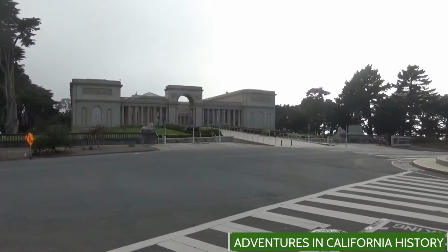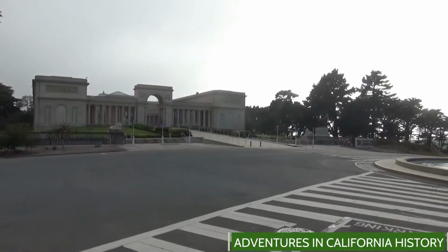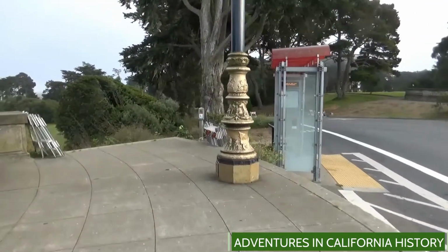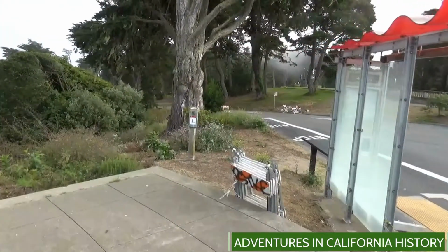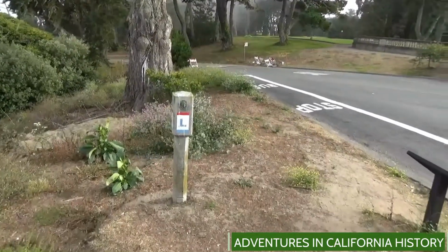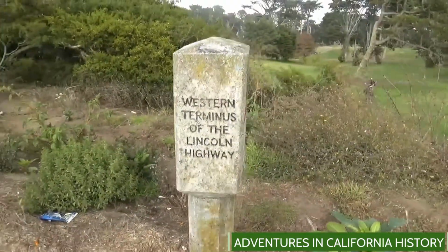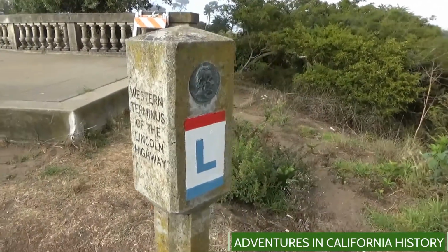And here we are in San Francisco at the Palace of the Legion of Honor and the terminus, the end point on the west coast of the Lincoln Highway. And right over here to the left, we spotted the last of the concrete pillars that were placed all along the Lincoln Highway from New York to California, giving drivers direction and letting them know they were on the right track. And there's the L and Lincoln's picture on the top, and then western terminus of the Lincoln Highway.